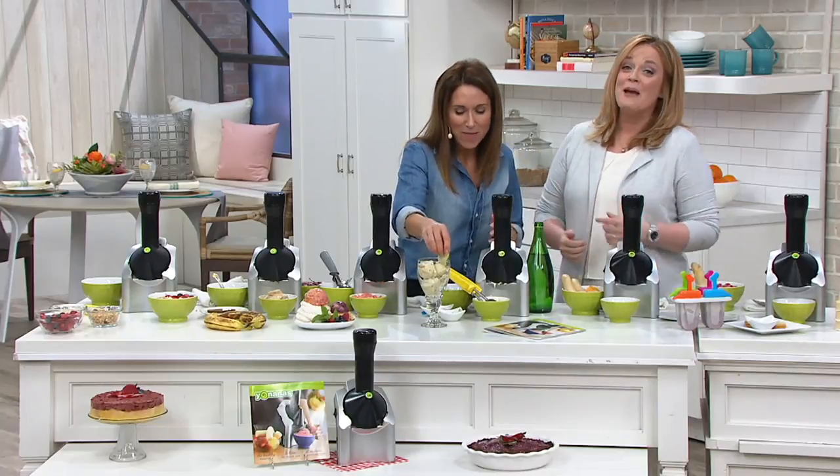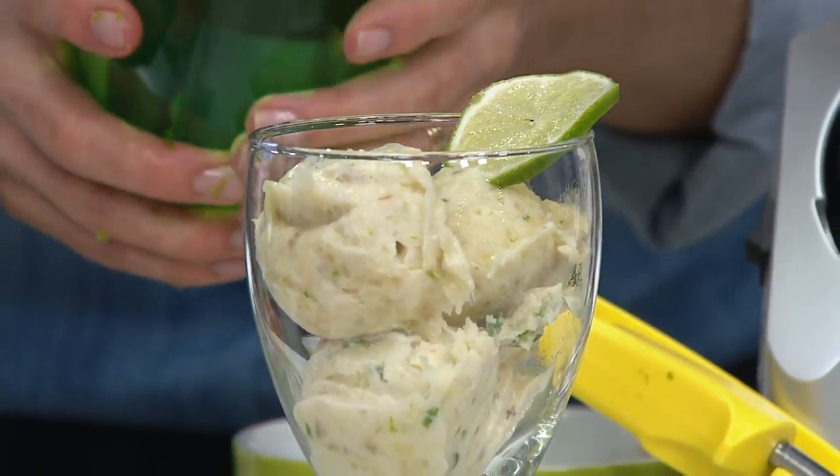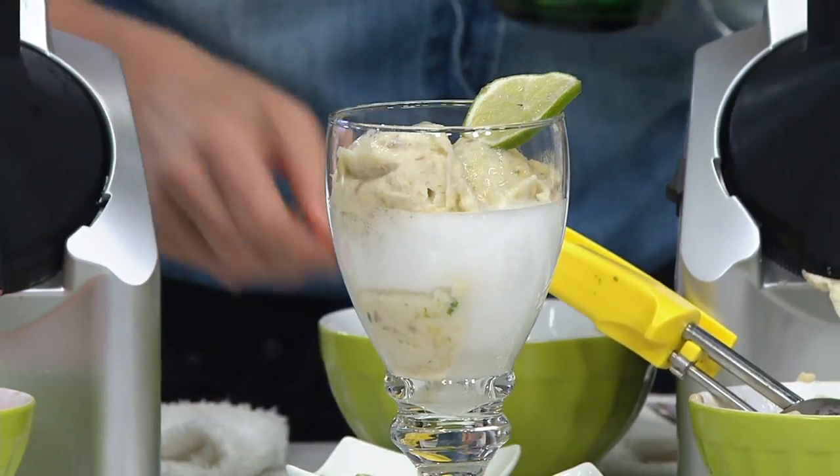That was amazing. All right, put a little lime in there. However, we've got to float it. So, a little lemon lime, a little soda, and throw in a straw.